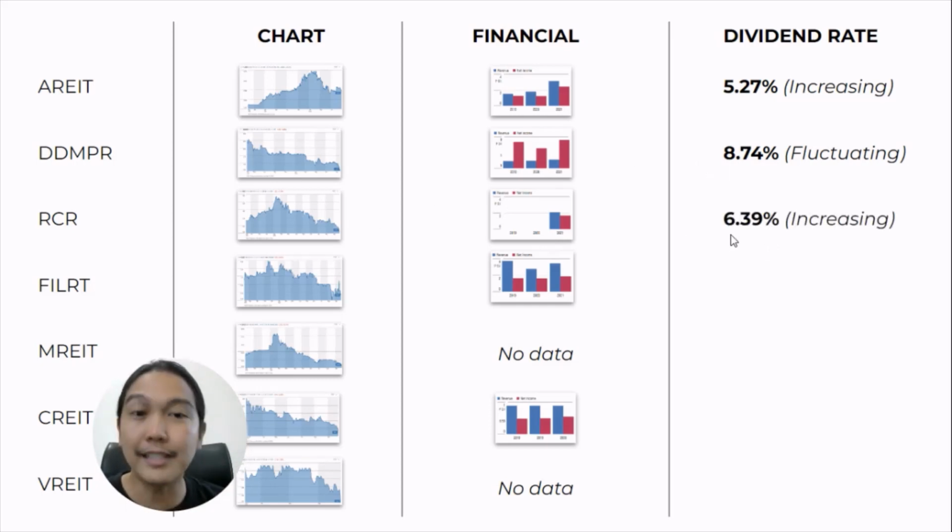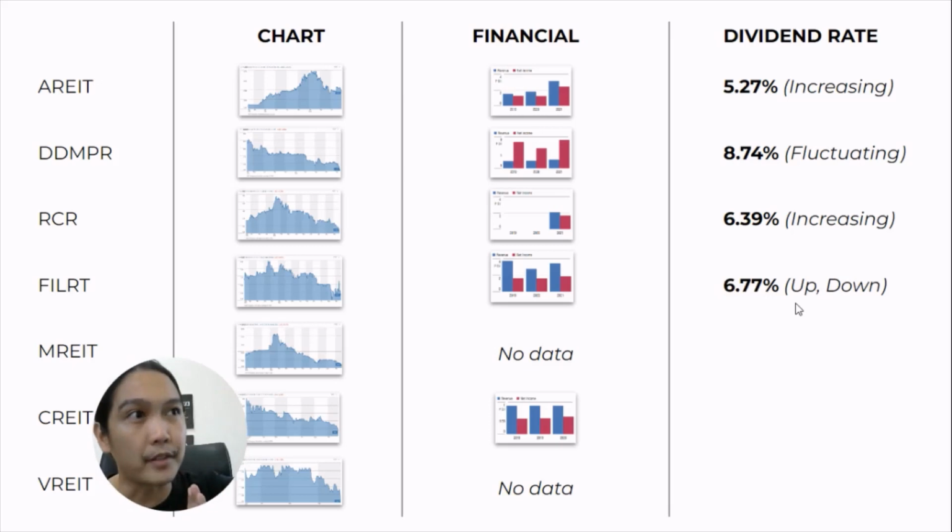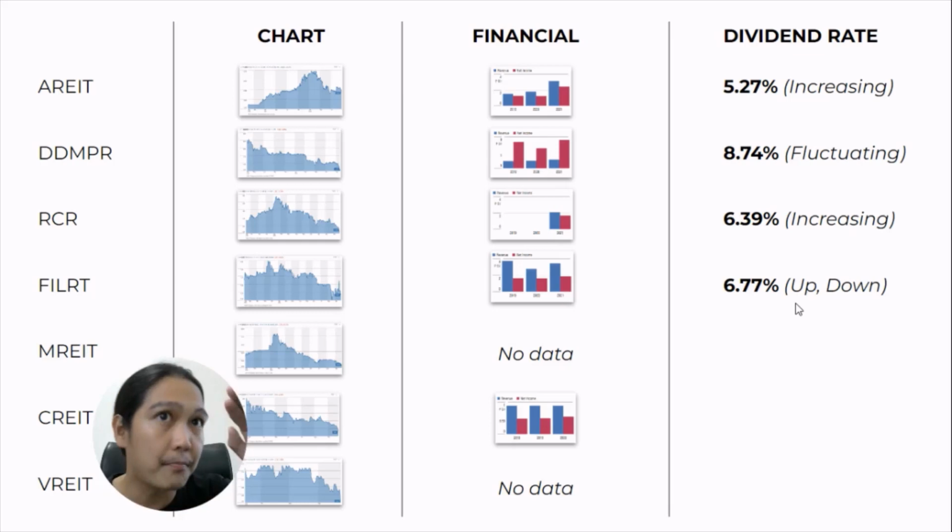For Robinson naman, it's 6.39% and so far it's also increasing. So almost every quarter nag-i-increase yung dividend rate ng Robinson's real estate investment trust. For Philinvest, 6.77%. This actually went up. Okay, so first few dividend quarters it went up and then parang yung last quarter nag-went down lang. So hindi pa siya ganun ka-fluctuating compared with DDMPR. But yeah, it went up yung dividend rate niya tapos nag-went down siya.